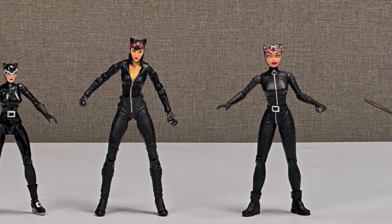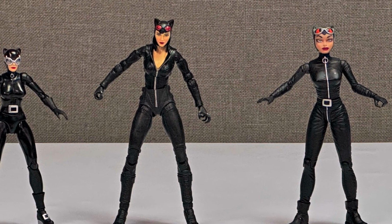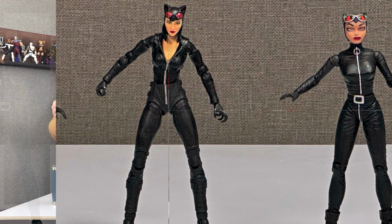So I grabbed these figures to kind of show you why I decided to make a custom Catwoman figure. So we have a Catwoman here from McFarlane that is essentially the same sort of costume. Yeah, it's like jumpsuity. So it's very similar. But the proportions on that figure are so weird. It's really hard to take a good picture of that figure without it just looking like it's all legs with the weird short torso and a tiny head.